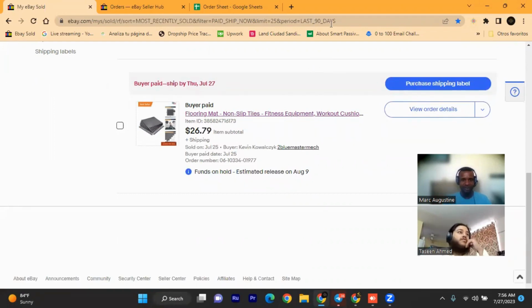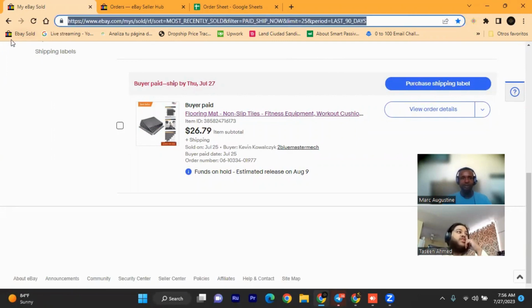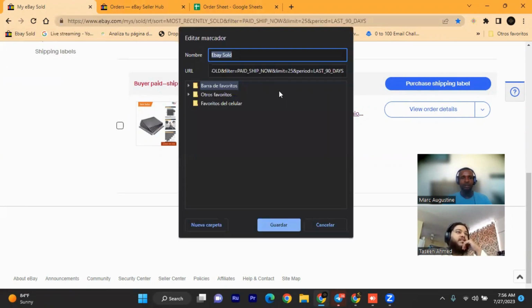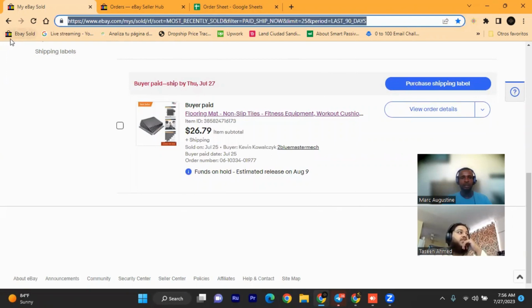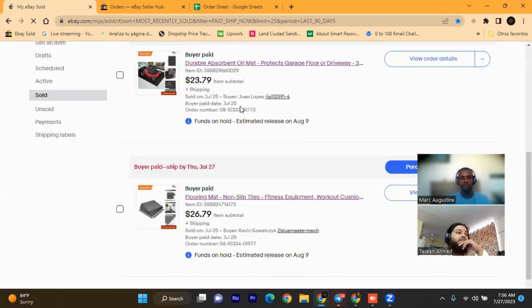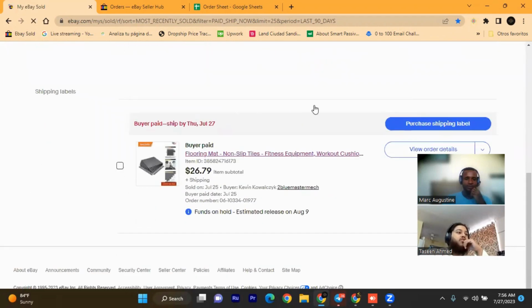So the first thing that we do is go to our order page. This is the bookmark that we use. I always make it a bookmark right over here, and if you press edit, you can just put in the link. I go to eBay sold, and then let's go to the first order.